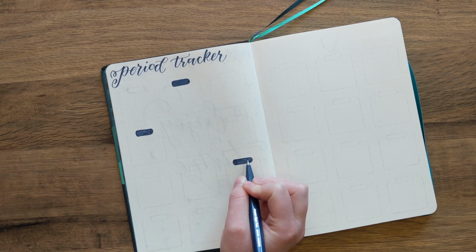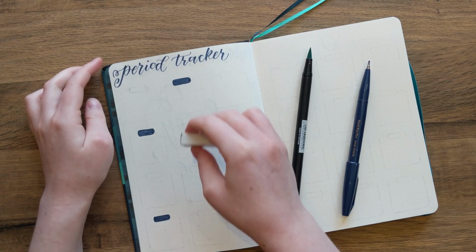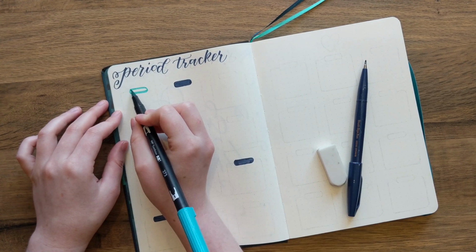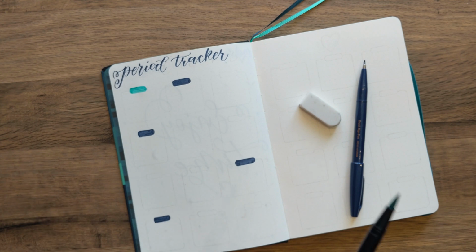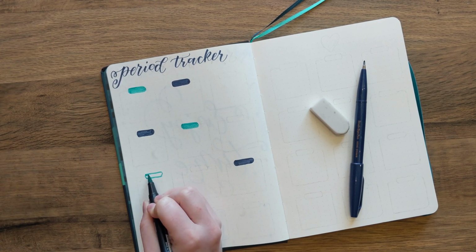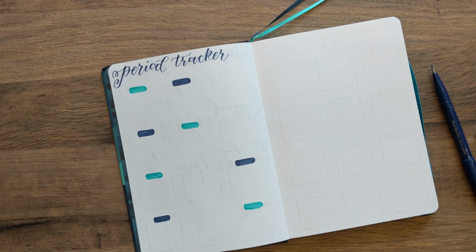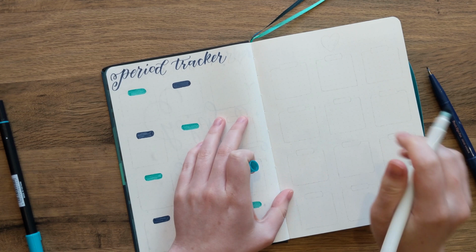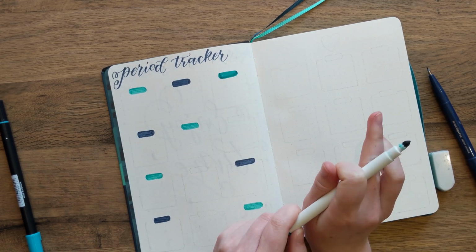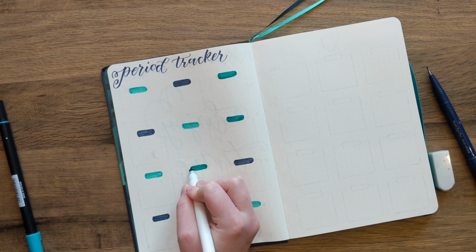To create this layout, I started with calligraphy using my black blue Pentel brush pen. I've also used this colour for a header for each month, along with another couple of colours. So one is a teal Crayola Super Tip, and then I have a Tombow, which is like a light teal colour. I've gone for a mix of colours that I felt fit in with the theme of the cover.